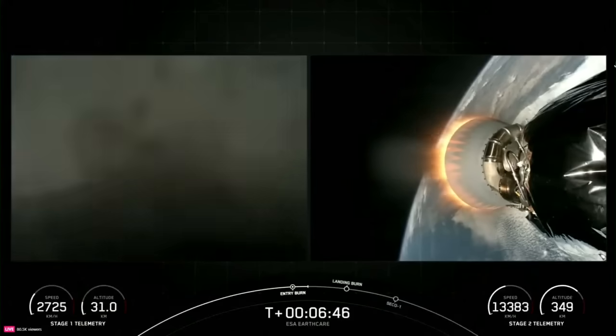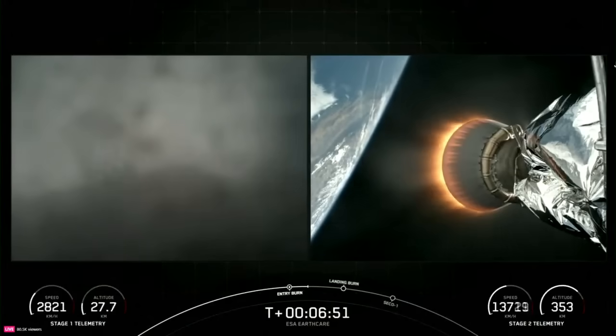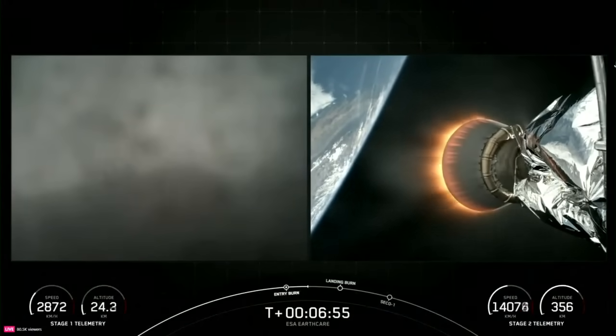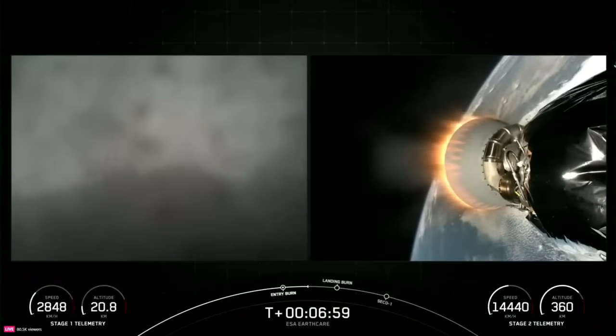Stage one, entry burn shutdown. And there's confirmation of stage one, entry burn shutdown. We're now waiting for Falcon 9 to land back at Landing Zone 4 at Vandenberg Space Force Base in California.